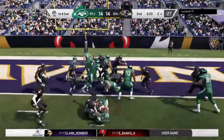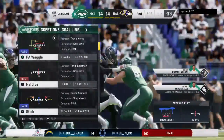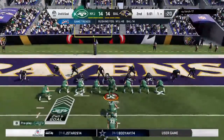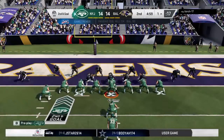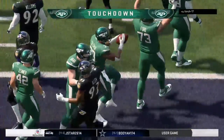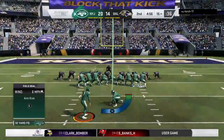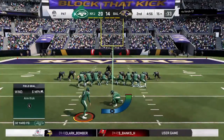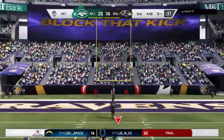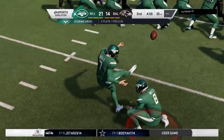But if they don't score now, if they don't get a touchdown, he won't just get teased. They'll be glaring at him. How'd you not score? Only a yard on the pickup there. 2nd and goal. It's Coleman here. And he's into the end zone. Touchdown, Jets. Tevin Coleman taking it in as his guys are able to regain the lead. Extra point splits the uprights, and the lead is now 21-14.